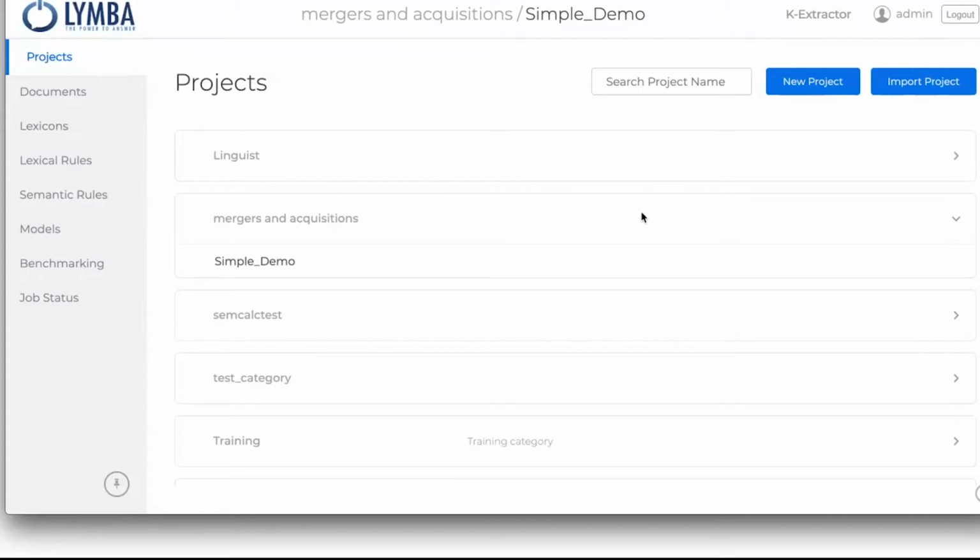I will first show you the data we are processing, then show how the system interprets the data, then show how we train the system to do that, and finally we'll demonstrate the NL2Query product to search the data using natural language. Right now we are in Lymba K-extractor Studio, which allows you to configure the NLP pipeline. To start, we'll show you the documents that we've loaded into the system.